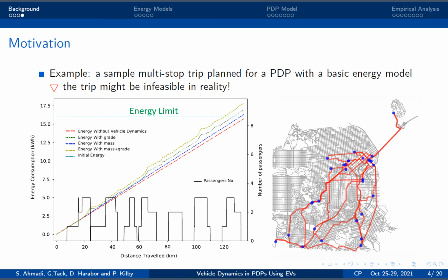To better explain to what extent vehicle dynamics can affect the energy consumption in EVs, we solved a PDP with 14 transport demands as depicted in the figure on the right. The trip was planned using the simple fixed rate energy consumption of an EV with 16 kilowatt hour battery capacity and 100% initial energy level. Based on the energy plot on the left side, the trip seems feasible as its required energy is less than 16 kilowatt hours, the red line.